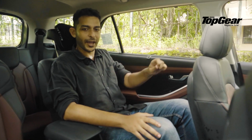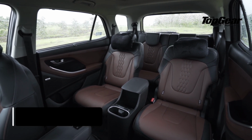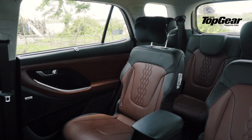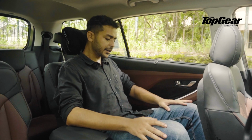Into the second row of the Alcazar, and I keep coming back here, don't I? It's because this row, this seat is really comfortable, and I would prefer this over the driver's seat. I know I should be booked for that, but what to do? I'm pampered here with a lot of space and features, starting with the seat itself that is really comfortable. I can relax myself here.